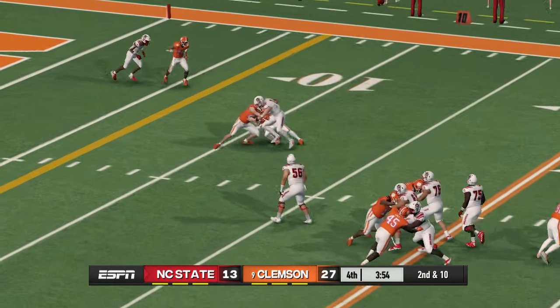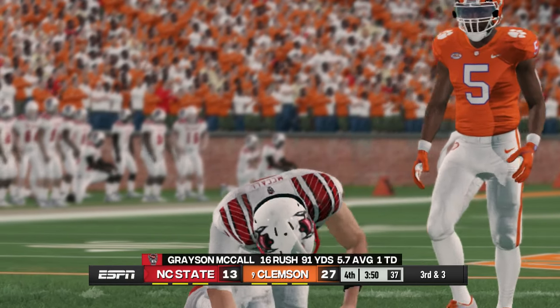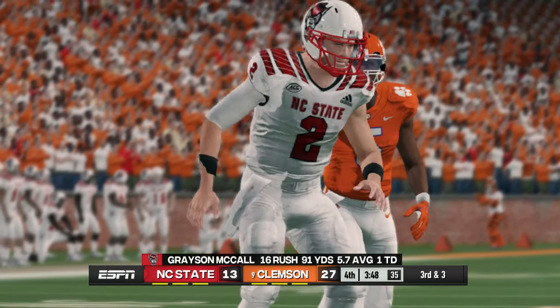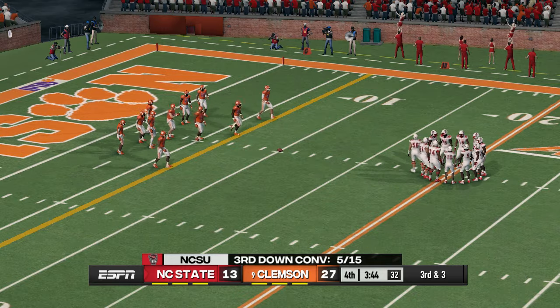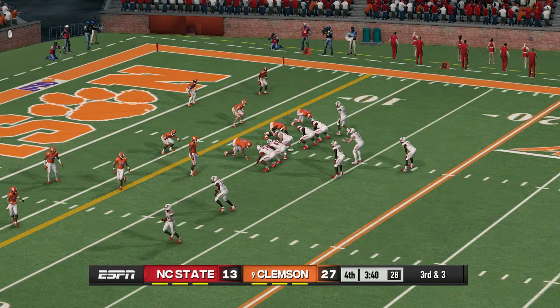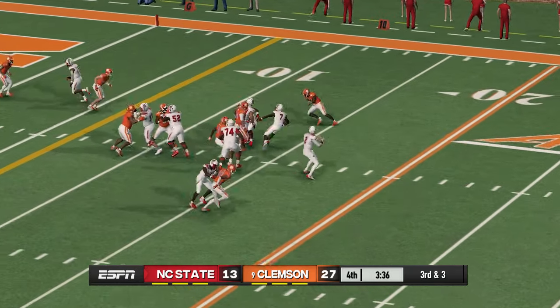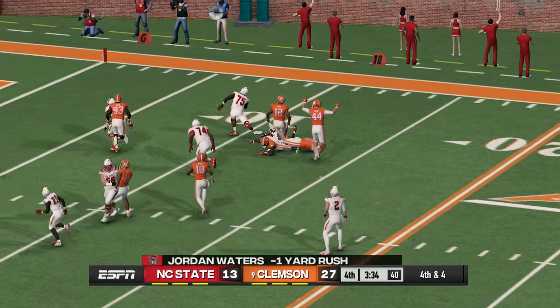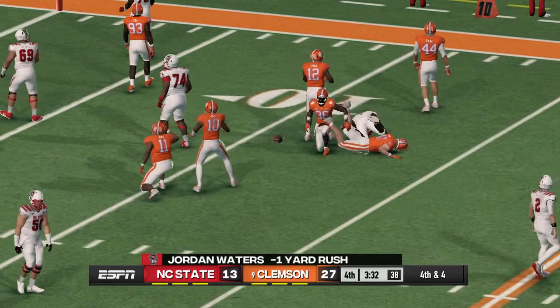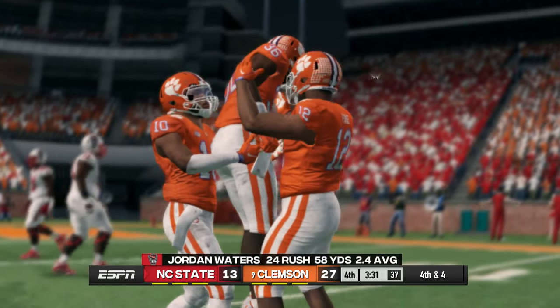Here they come. And they make the stop around the 10-yard line. That's a gain of 7. They need about 3 yards to get the first down here on third down. Run play and he'll lose yards. The defense was able to get really good penetration and drop him short of the line of scrimmage.